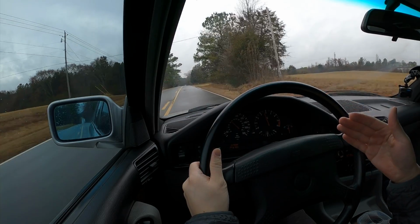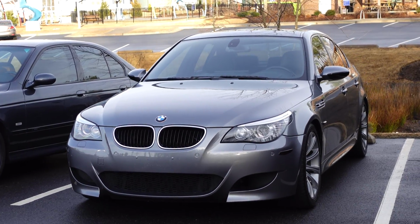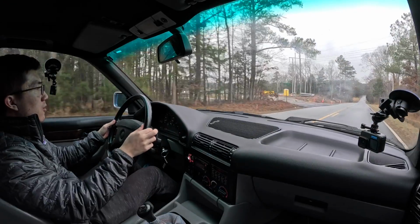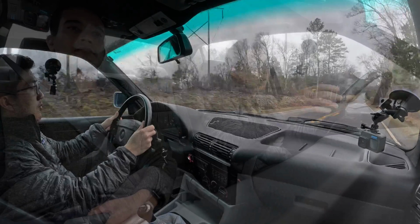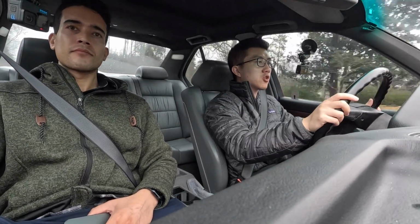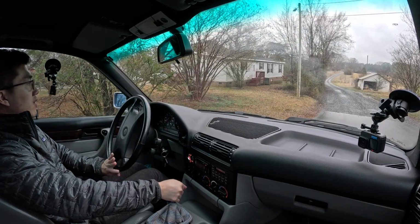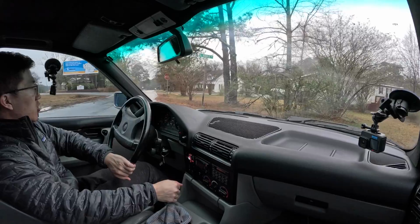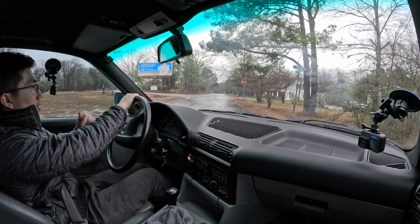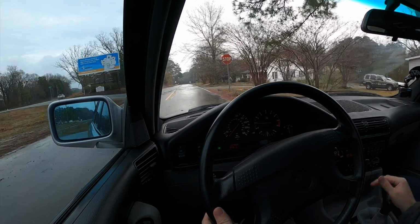When you go one generation newer to the E60, you gain some engine character with that screaming V10, better on-center steering feel, and overall the chassis feels just as good, if not a little bit sharper than the E39. I don't think the minor improvement in driving dynamics for me really justifies losing a little bit of that character that the E39, in my opinion, still has in spades.